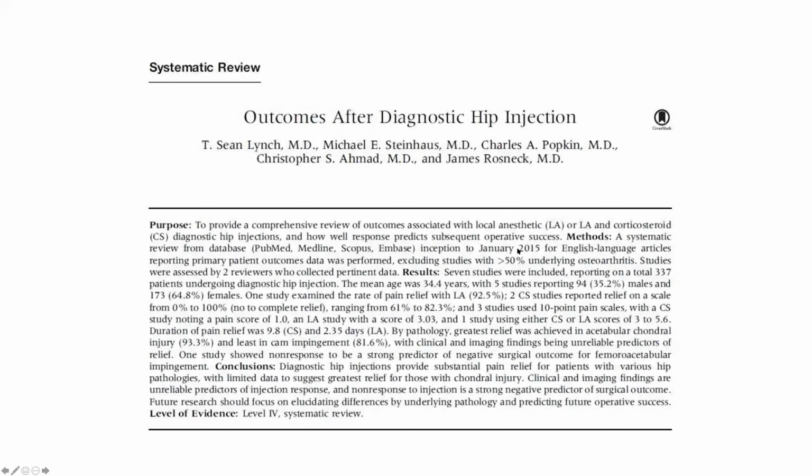Mark, Sandy here, sorry to interrupt. Just when you do that diagnostic injection, do you do pure local or do you put cortisone in as well so you get double benefit potentially? I always do just pure local.